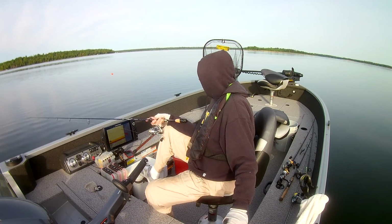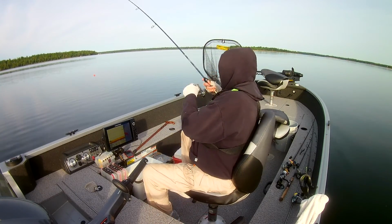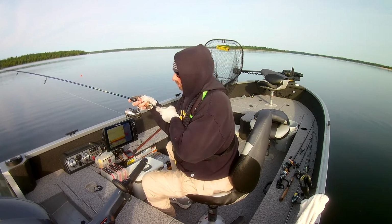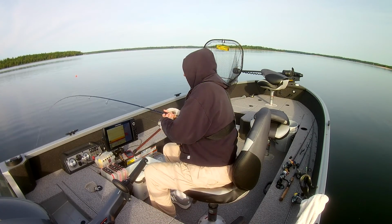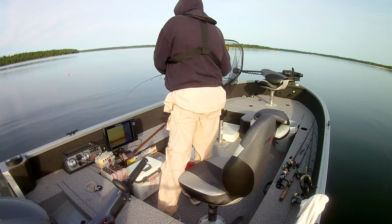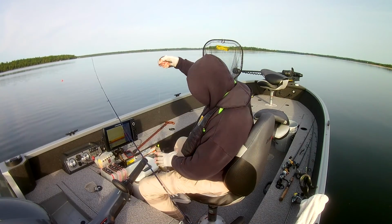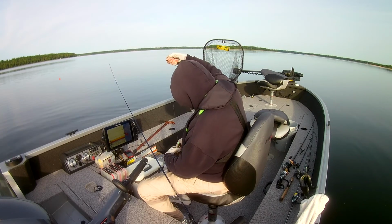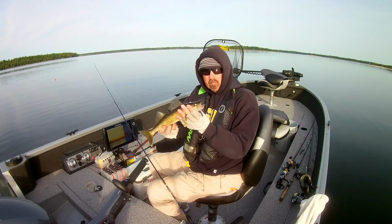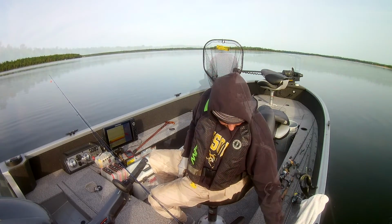Vertical jigging here with a jigging minnow. Early spring, I like to stick with just minnows. There's another one. No need to go to leeches or crawlers quite yet. Leeches might work, but at this point, I'm just sticking with minnows. Water's still fairly cool. Another little guy. We'll take him. We'll get him back. But once them fish leave that shallow water in spring, go check them out in the deeper water.